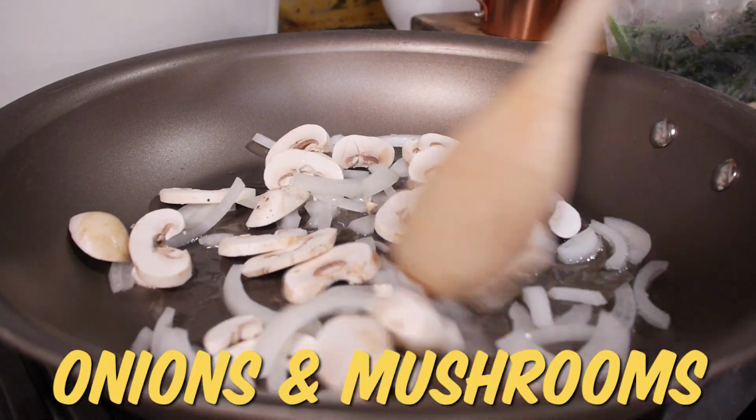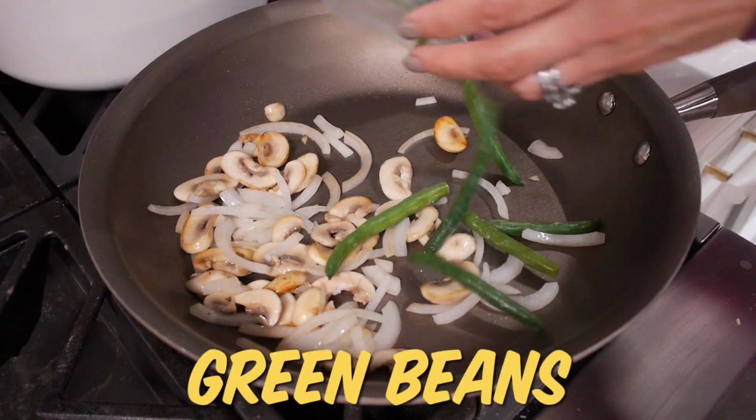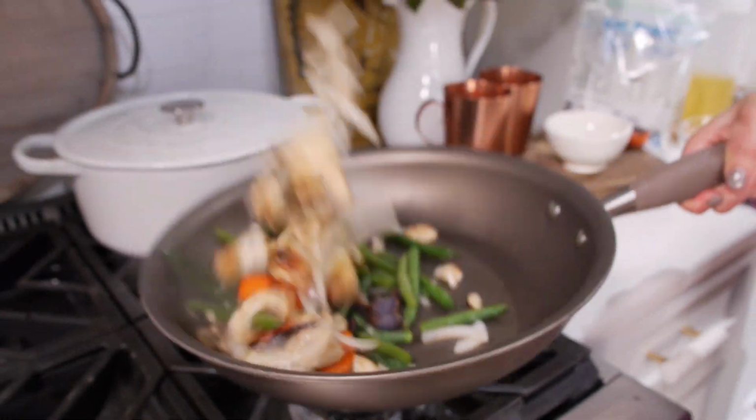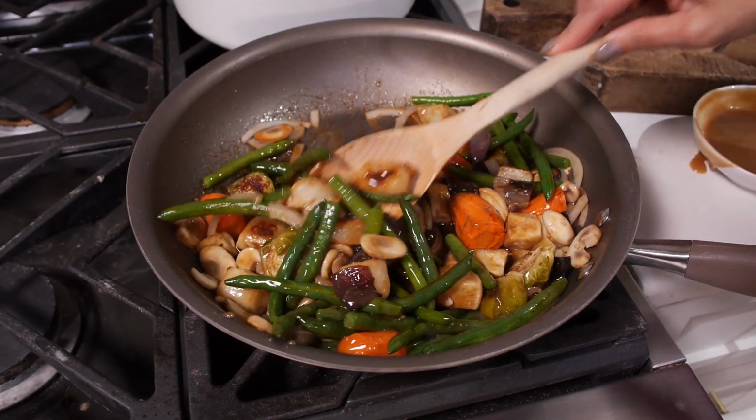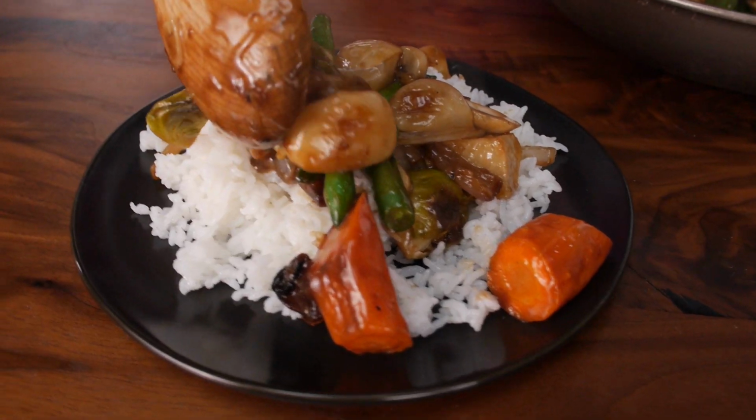Today I'm adding some onions and mushrooms. Now I'm just gonna add in my leftover green beans and roasted veggies. Leftover gravy coats these veggies perfectly, and the flavor is changed completely by the addition of soy sauce. Because we're using pre-cooked veggies, this is a dinner you can throw on the table in under 10 minutes. No one would suspect these dishes are made from leftovers.